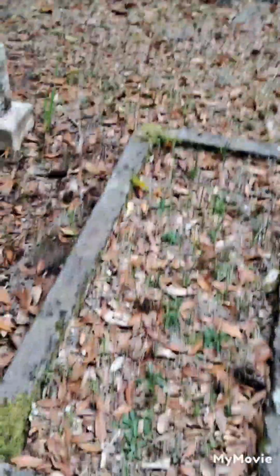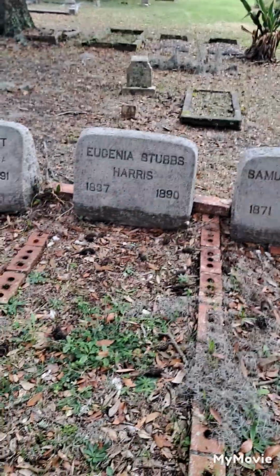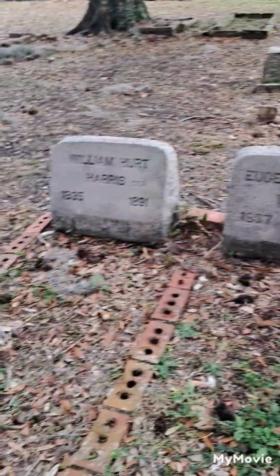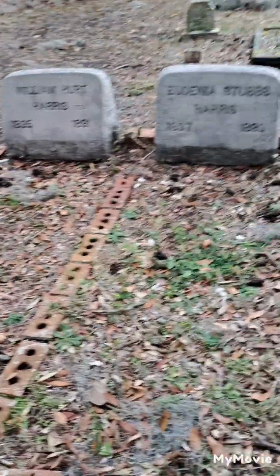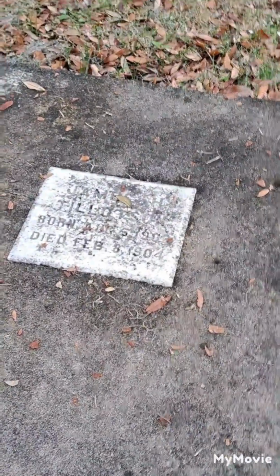And there's another one right here on this side. Born 1911. You had the Harris plot here. Goes back to 1893, 1890, and 1891. They put these bricks around to kind of keep the preservation of it. Kind of unique looking slab here. Smaller one and a big one. Dates back to 1904 on this one.